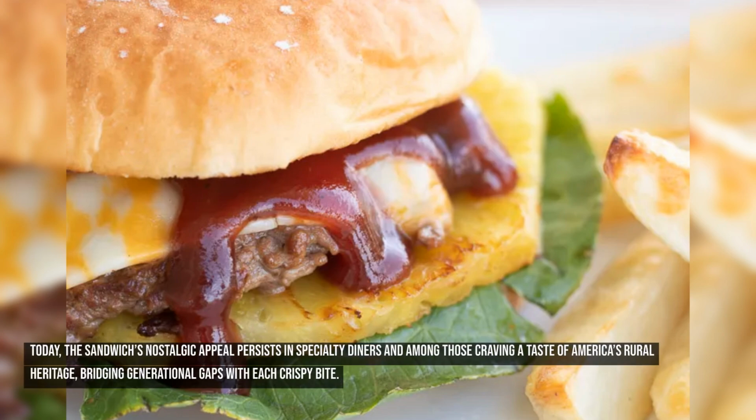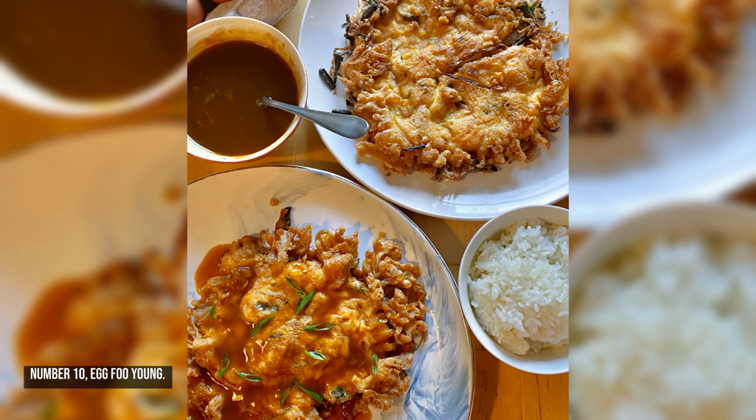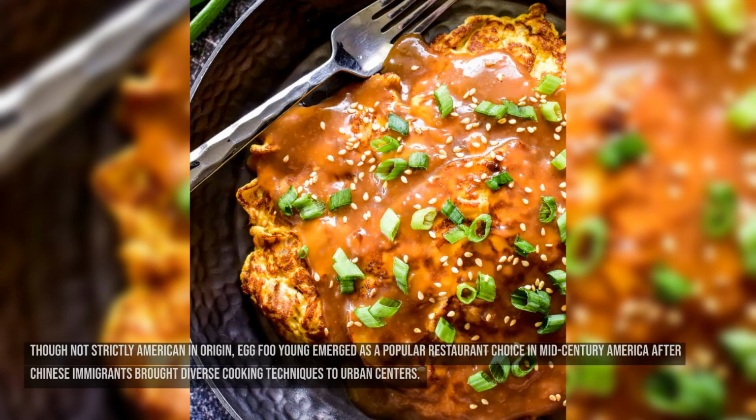Today, the sandwich's nostalgic appeal persists in specialty diners, and among those craving a taste of America's rural heritage, bridging generational gaps with each crispy bite. Number 10. Egg foo young. Though not strictly American in origin, egg foo young emerged as a popular restaurant choice in mid-century America, after Chinese immigrants brought diverse cooking techniques to urban centers.